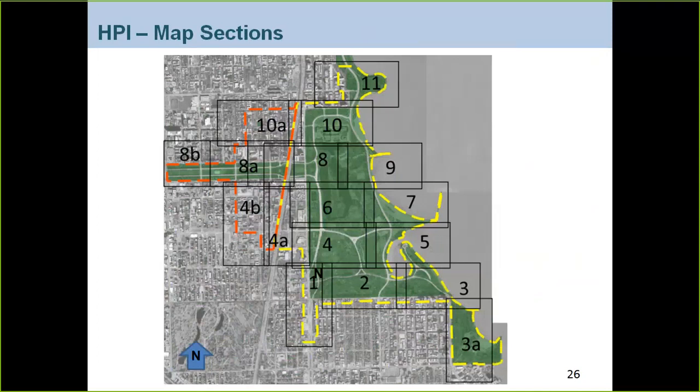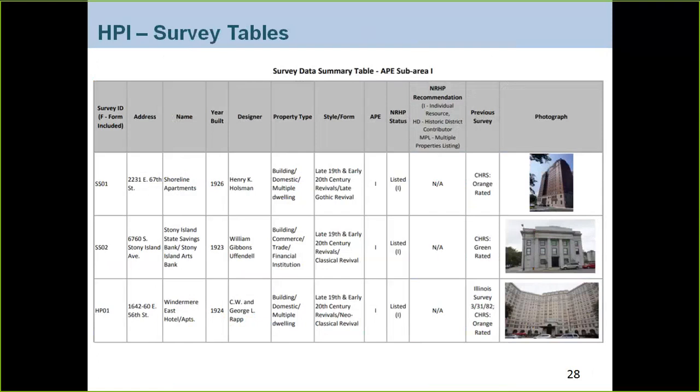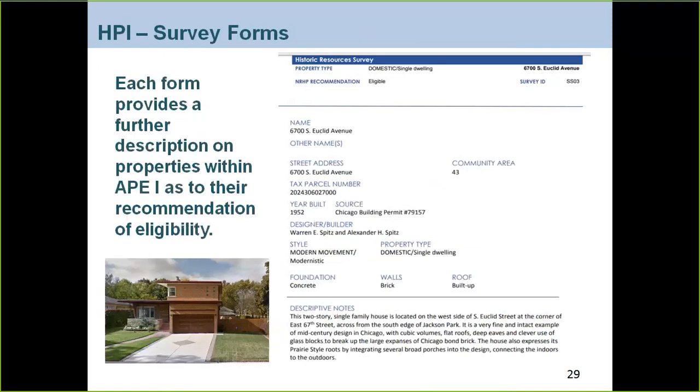To drill down further, in APE 1, there was a chart made with photographs, and you see a representative sample of that here. Again, this is in the appendix, where all the information that could be found for a property or monument was assembled here in one place. And then there were also survey forms done for those particular buildings where further information was given, and those again are in the appendix.